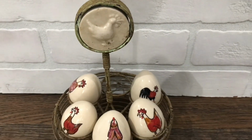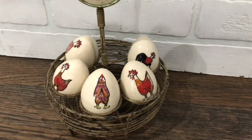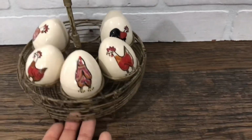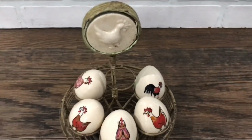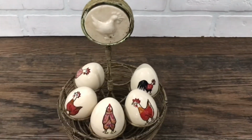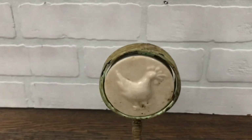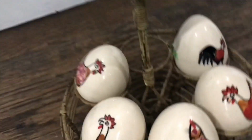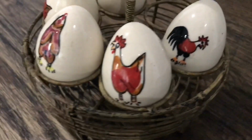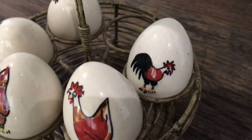Okay, so the next item is this thing here. If any of you know where this came from, what it is, let me know, because it is the cutest little thing I have ever seen, but I have no clue what the purpose is for it. It is this metal egg rack, and it looks to have a chicken on the front and chickens and roosters on the eggs. See? There is one missing. I totally wish the whole set would have been there.